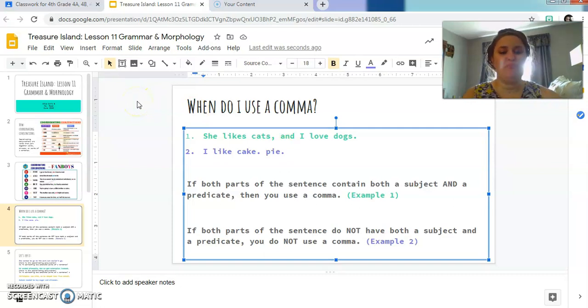So if both parts of whatever is being connected wouldn't make two separate sentences on their own, you don't use the comma with the coordinating conjunction. You just use the coordinating conjunction. So right here, we're not going to use I like cake, comma, and pie because, again, pie wouldn't be its own sentence. It's just a noun on its own.